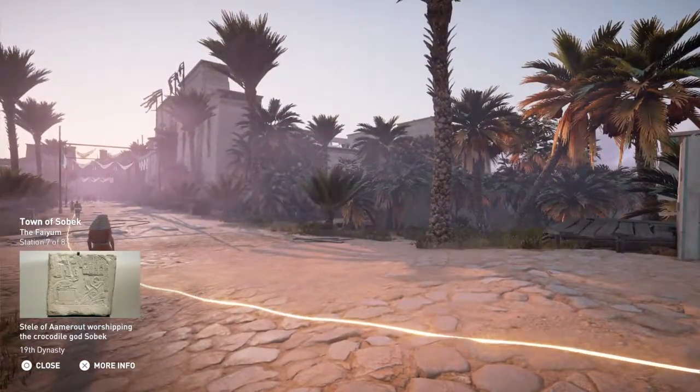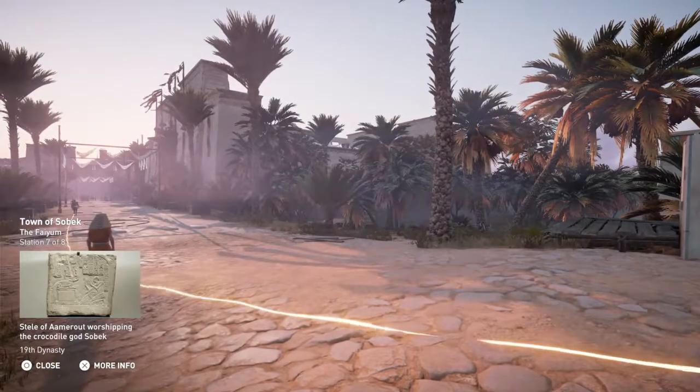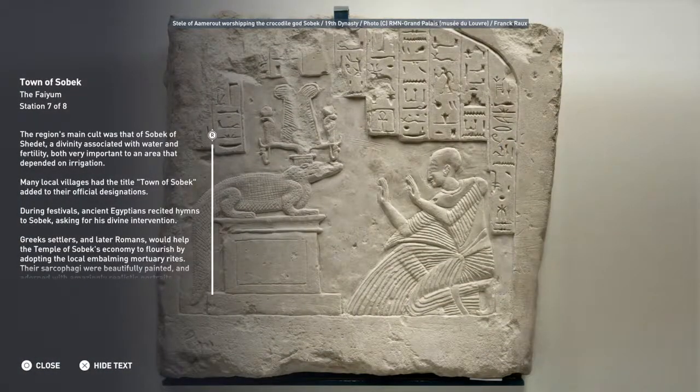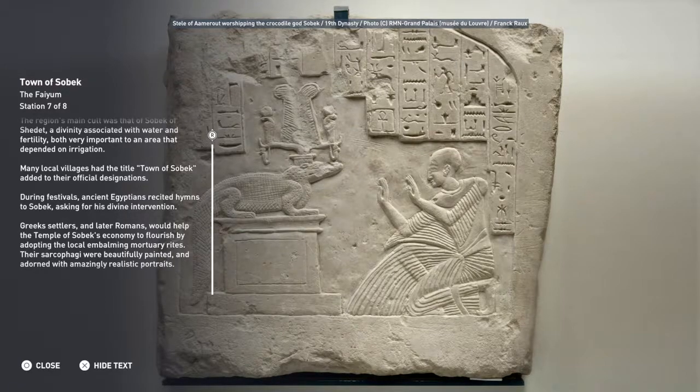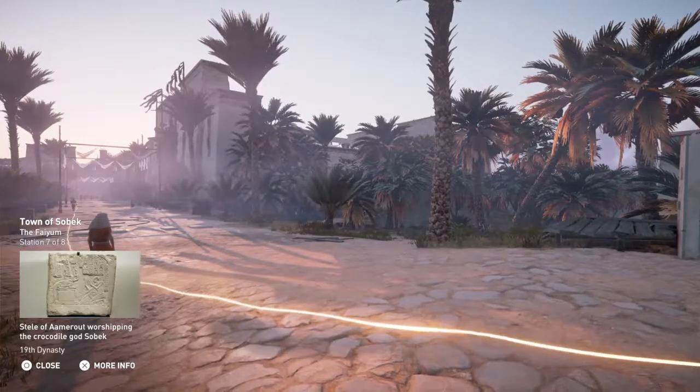Greek settlers and later Romans would help the Temple of Sobek's economy to flourish by adopting the local embalming mortuary rites. Their sarcophagi were beautifully painted and adorned with amazingly realistic portraits.